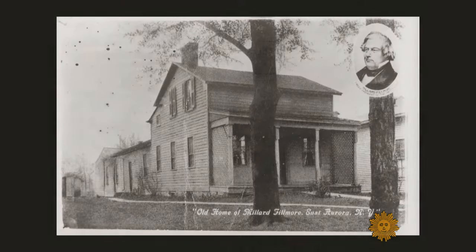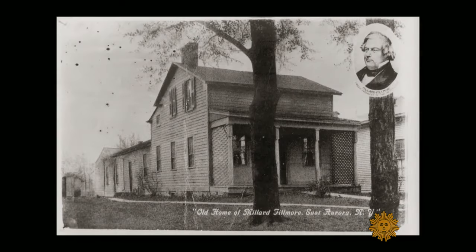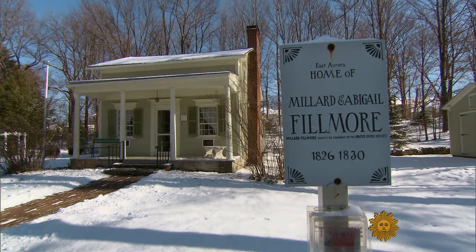That is correct. Visitors to the Millard Fillmore house have come from 38 different states and beyond. China, Korea, and Cuba. Cuba? Someone escaped from Cuba just to see the Millard Fillmore house. It was on his bucket list.